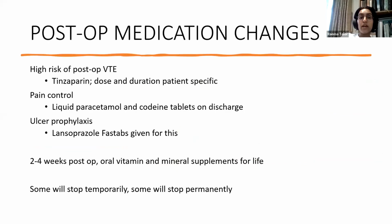So in the immediate post-op period, you'll be started on a few different medication changes. So quite often patients are started on tinzaparin. This is what we use at the Northern Care Alliance at Salford Royal. The reason behind starting patients on tinzaparin, which is an example of a blood thinning injection, is that you're quite at risk of developing a post-op clot. Because you're not as mobile, because you've gone through surgery, which is again high risk, the combination of that puts you at risk of developing a blood clot.